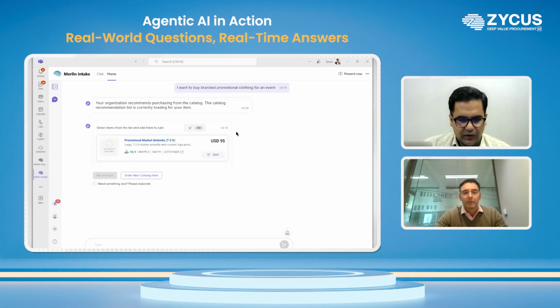So let's see, the items that came up are a kind of umbrella, which is the closest match the system got for this need. This is not something that we want to take. So we say we want to order a non-catalog item.